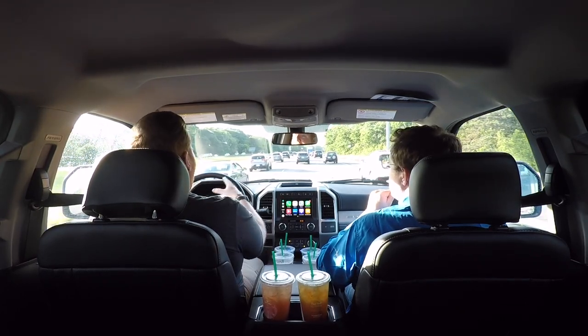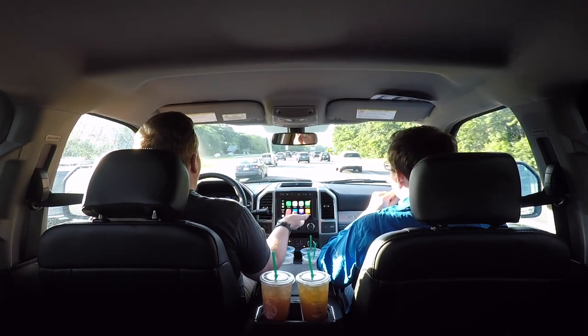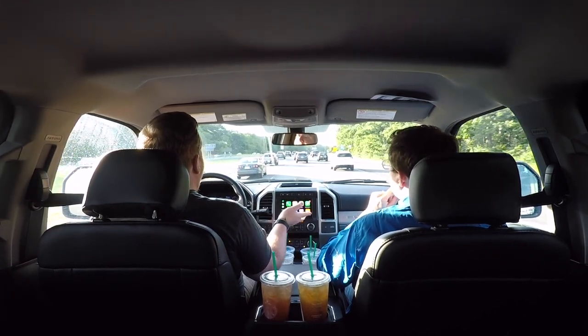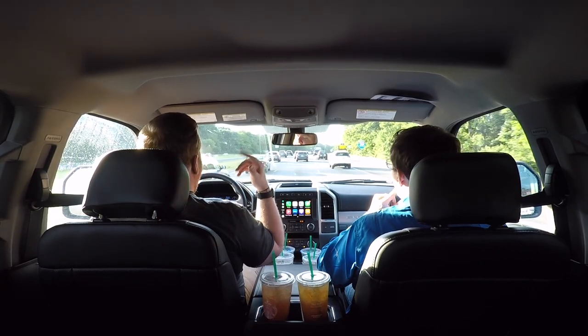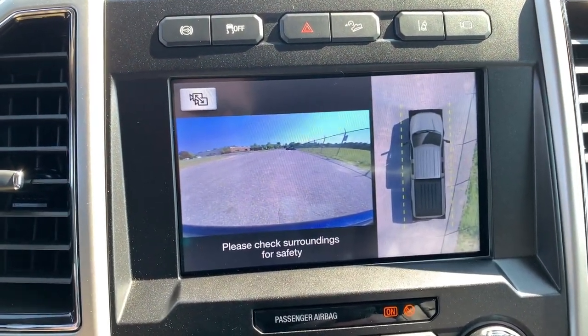And then you get a million settings for all the safety stuff. It's got auto high beam, blind spot, cross traffic alert when you're backing up, driver alert to see if you're falling asleep, and a rear park aid, which has cameras. It's got a 360 view camera, which is actually one of the nicest ones I've seen. The quality is really good.